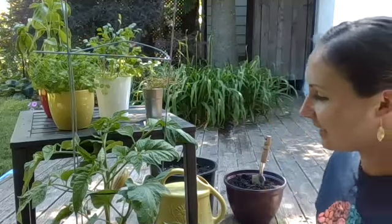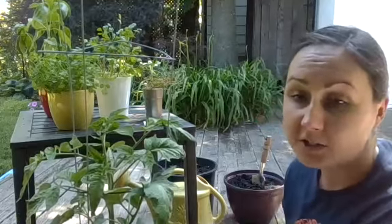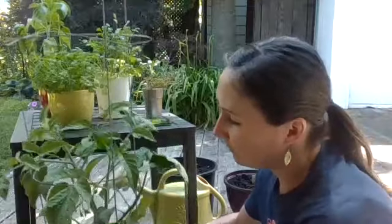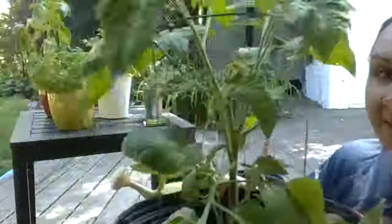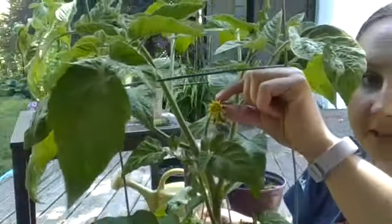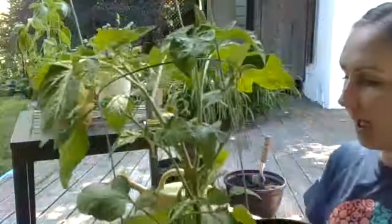So as I said, I've got this tomato plant here. This one actually was purchased from a nursery. It's starting to put out flowers. I'm not sure if you can see this, but there's a flower right here. That will turn into a tomato, so it's got a ways to go.